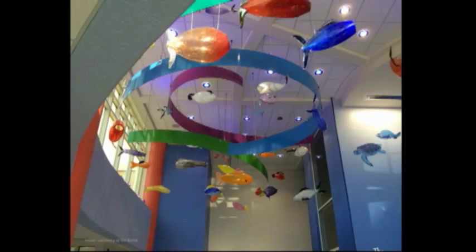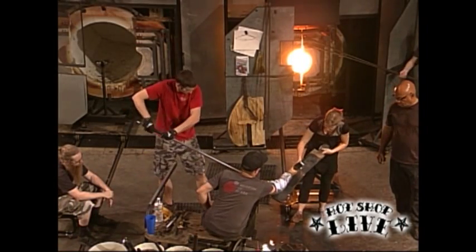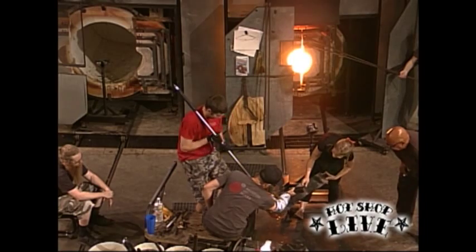And Therman is, in the meantime, behind me, working on a chalk drawing on the floor of this fish that is going to be made with eyes and fins and a tail and so forth. It's going to be mounted on a wall with several other fish like it. So far we've gathered up quite a bit of glass, and we're now stretching it off the moil and stretching it into a long body form that's going to be progressing throughout this whole hour.